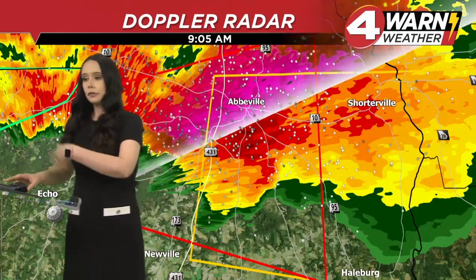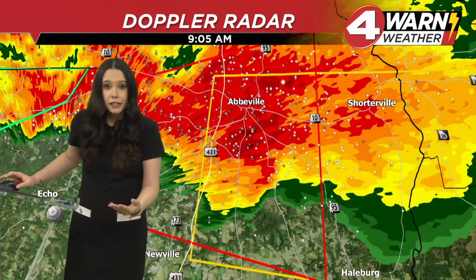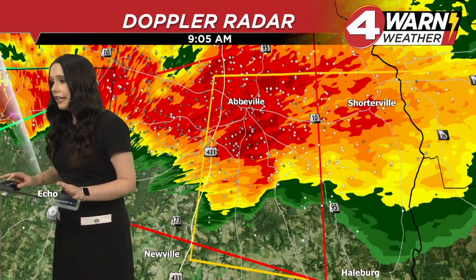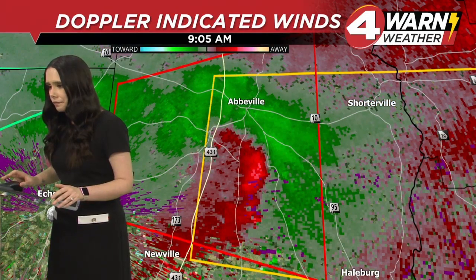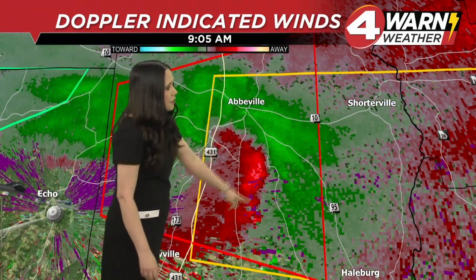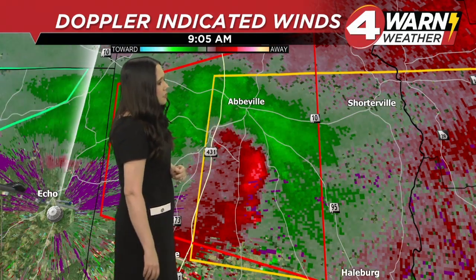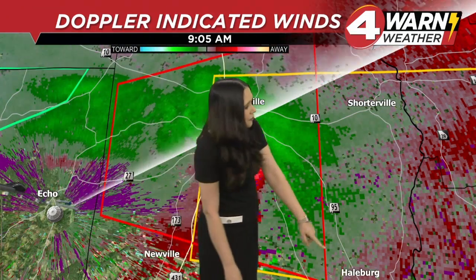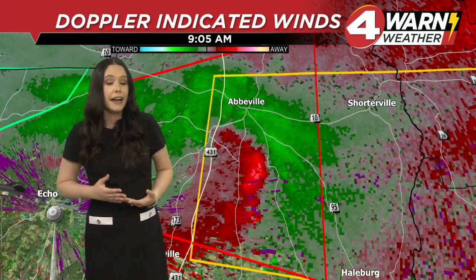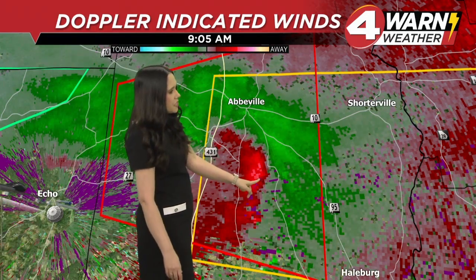But great news with the storm is with every scan, there's no hook, and that's what we look for when it comes to the possibility of a tornado. So it looks like it's turning into more of a straight line wind event with very strong winds now just to the south of Abbeville. So this is going to pass just to the north of Hellberg. I know that you saw your share of very active weather yesterday as well. So Shorterville, this is going to stay off to your south as well.